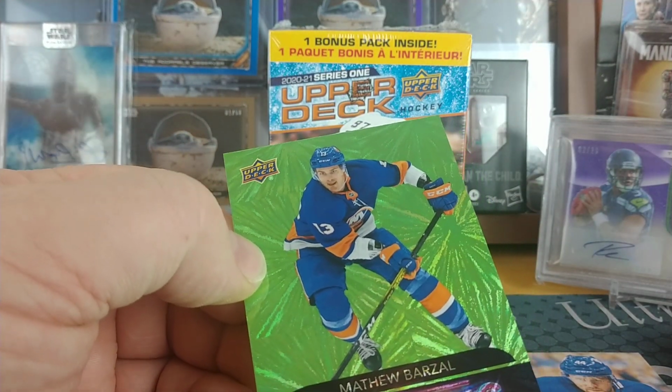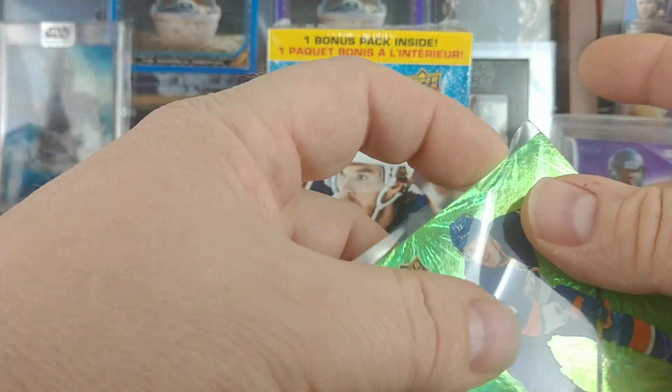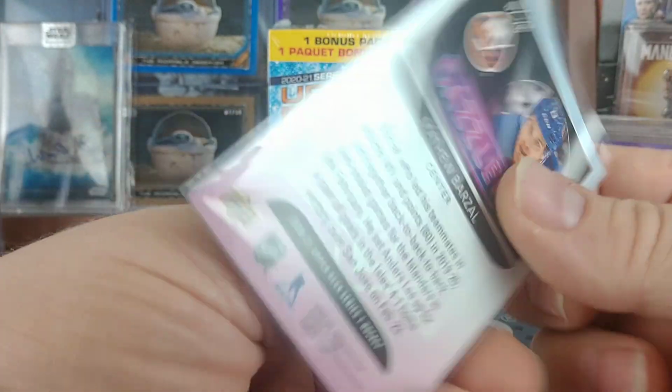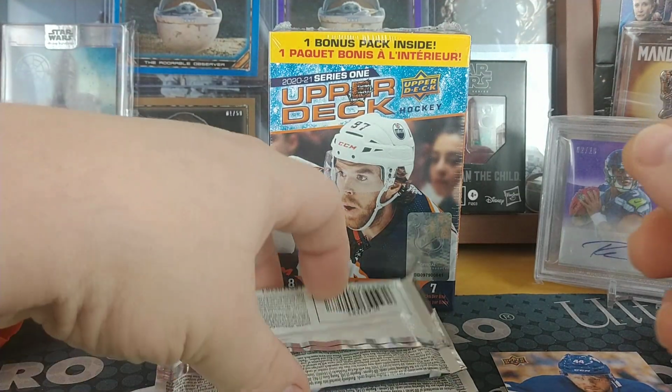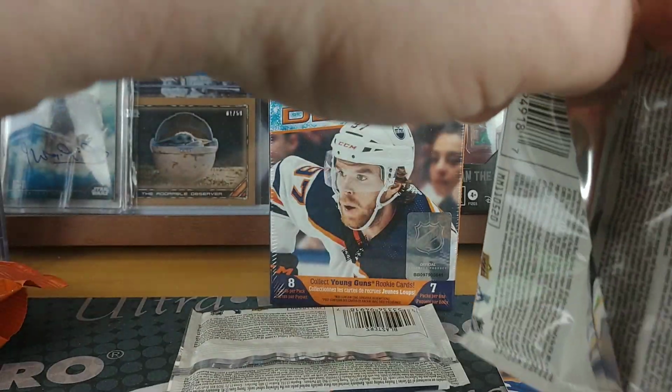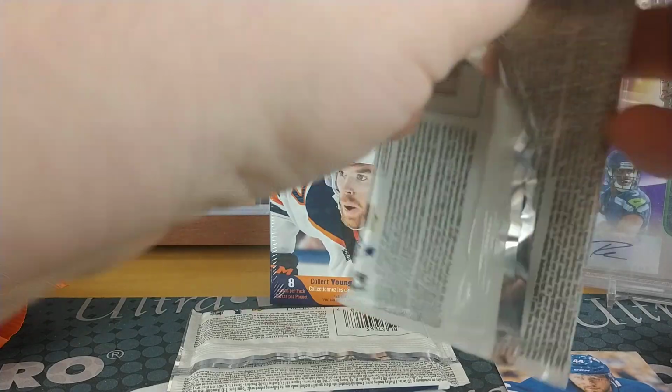So it's blue in Hobby, but green must be the retail version. Next pack. So is the second Young Gun here, or is it in the last pack?